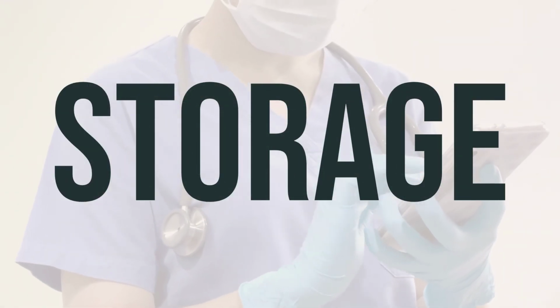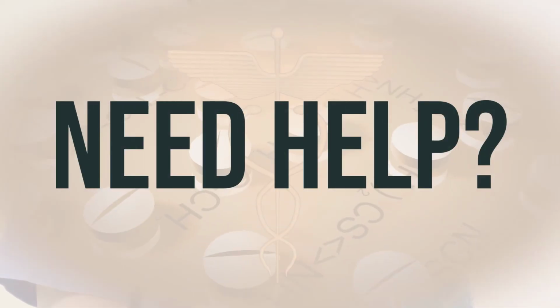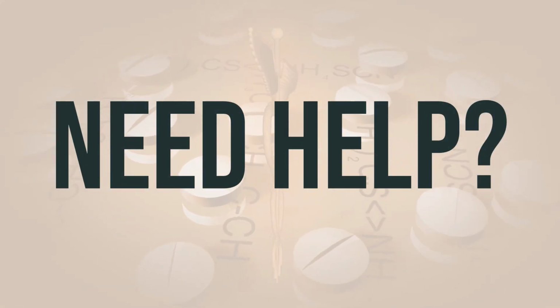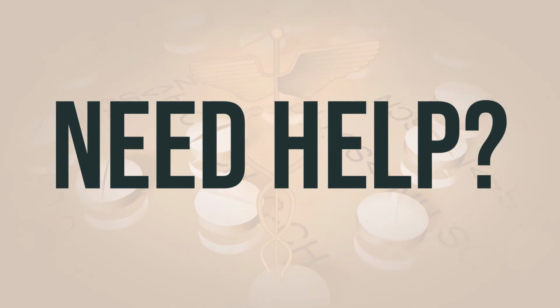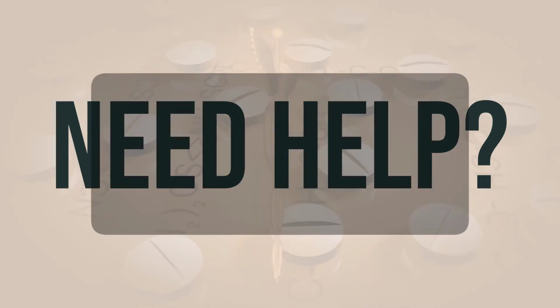This medication is only given in a clinic and cannot be stored at home. If you need more help, call your doctor for medical advice. In the US, you call FDA, 1-800-FDA-1088. In Canada, you may call Health Canada, 1-866-234-2345.